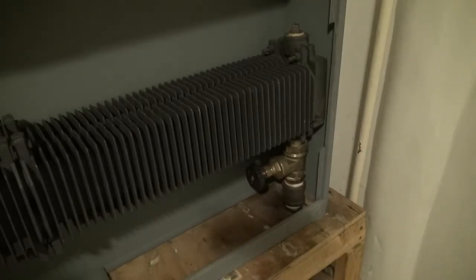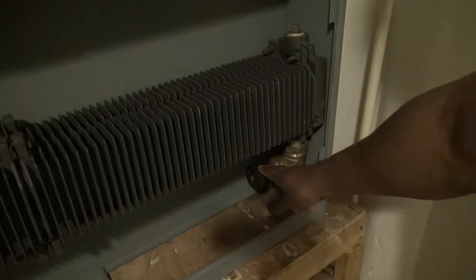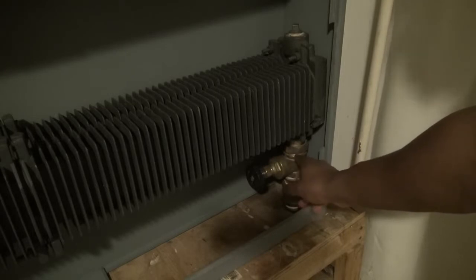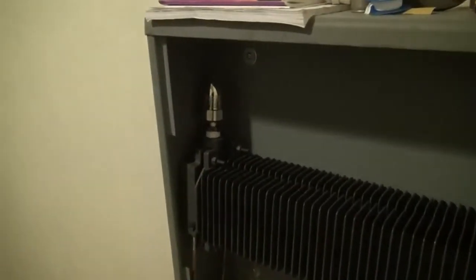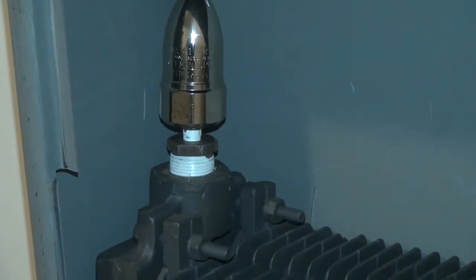For the next test, I'm going to have the system under full pressure, but I'm going to keep the cutoff valve closed, just to ensure that there's no steam that leaks or seeps in through this valve and slowly, gradually starts heating the radiator. I'm also going to remove the air vent and put a plug in that air vent, pretty much gagging the radiator so there's no air that can escape out of there.